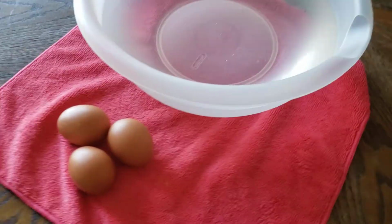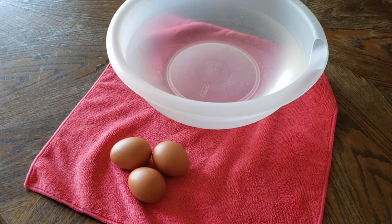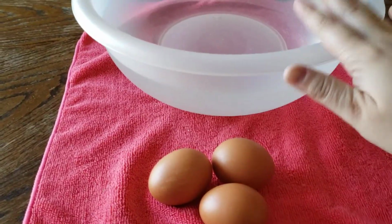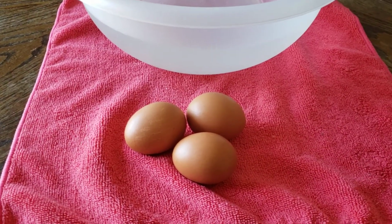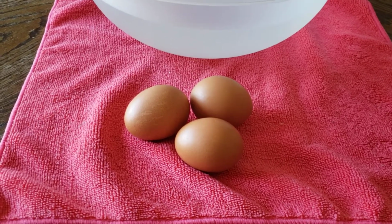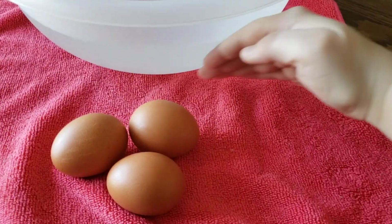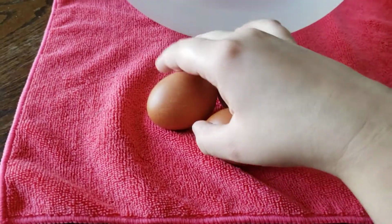So what we're going to do today is test out our egg freshness by putting these eggs in the bowl of water. But for example, let me show you how these things are going to react, because they're going to take one of 3 different reactions. If the towel here is like our bowl full of water, here's what they're going to do.